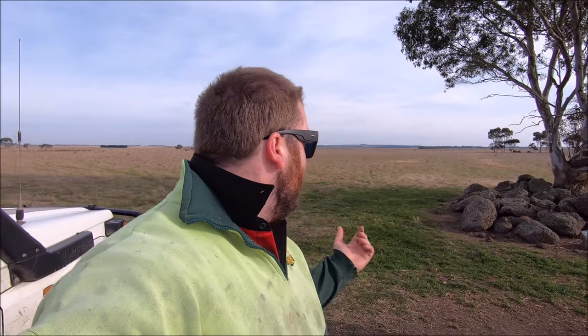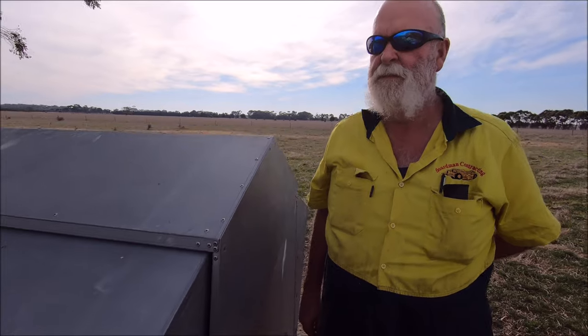All right, we're just out here at the first paddock with the sheep. This is the lambs and the wethers. If you've been following on the channel, this is the one we were out at the other week. We dropped some hay off and I was yabbering on about the feeder bin. We're just checking it now, so we'll have a look at it.